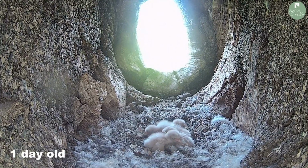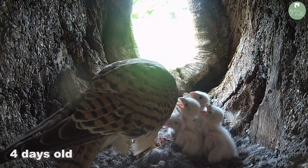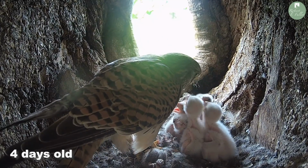When the chicks are just 4 days old, you can visibly see how much they've grown. They're looking much more alert and sitting more upright and following the movements of the female, and they look clearly hungry.